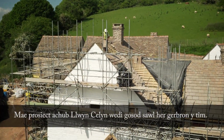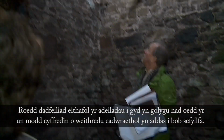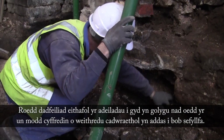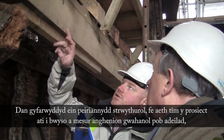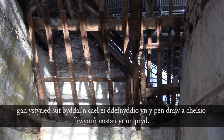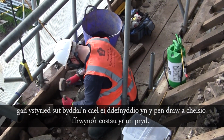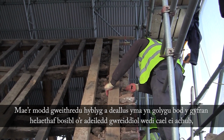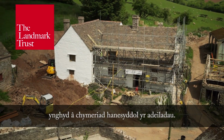The project to save Llwyn Celyn has posed many challenges for the team. The advanced state of decay of all the buildings has meant that no single approach to conservation could be applied. The project team, guided by our structural engineer, were able to weigh up the needs of each building against its end use whilst keeping costs in check. This fluid and informed approach has ensured that the maximum amount of historic fabric has been saved, along with the character of each of the buildings.